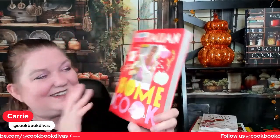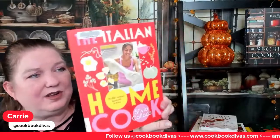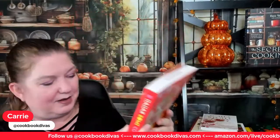Next, I just got this from the library, and I think Katie looked through this, and I actually might have looked through this a couple months ago. I don't remember, because we looked through a lot of cookbooks, but I love the cover. The Italian Home Cook, The 100 Recipes You Need to Know by Sylvia Coloca. Beautiful tomato salad on the back. It's paperback, which surprises me because not a lot of cookbooks are paperback lately. That's a library sticker. This came out July 2023 from Plum Books.